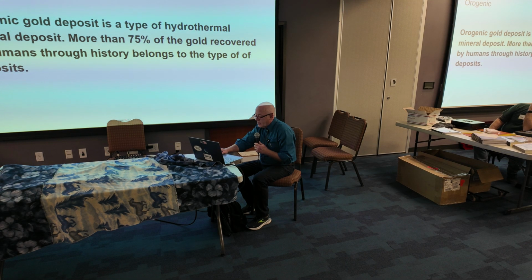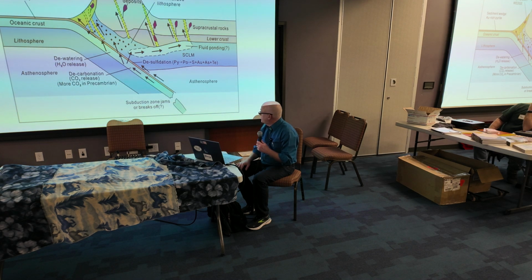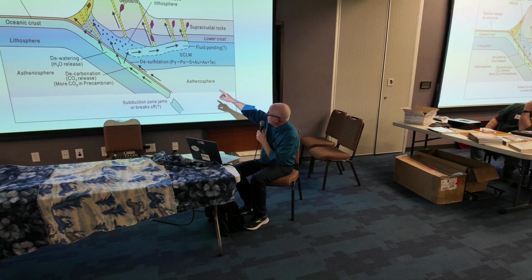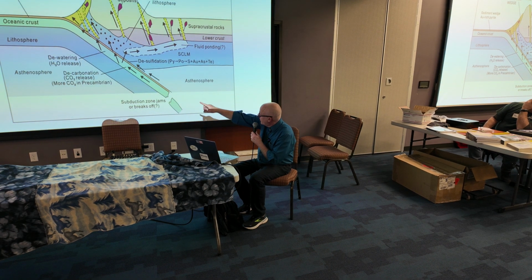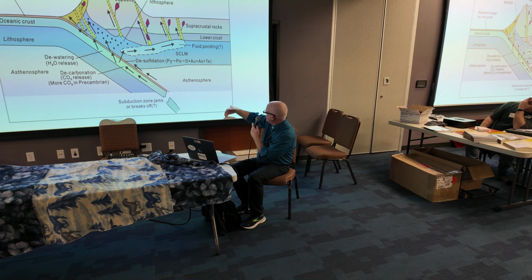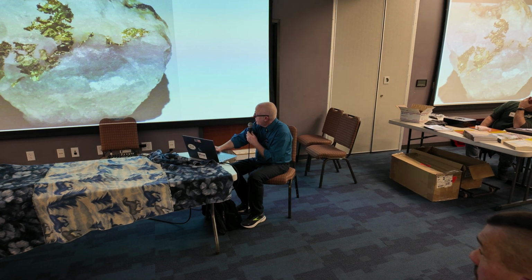Here's another diagram that shows it as well. So you can see the same thing here where it shows the purples where the gold deposits are. So again, you have the oceanic crust. This one's going backwards compared to the other one. And this is the type of deposit where we get beautiful gold specimens in quartz like that.